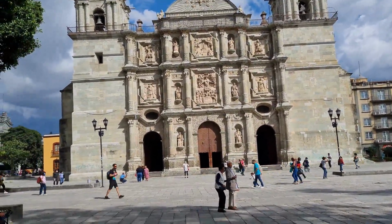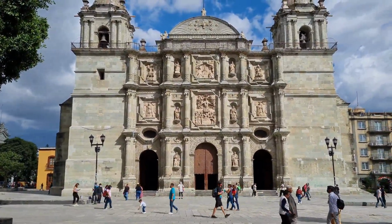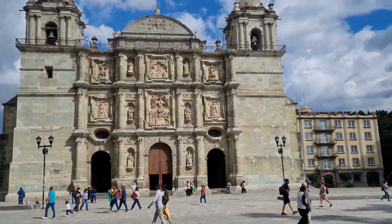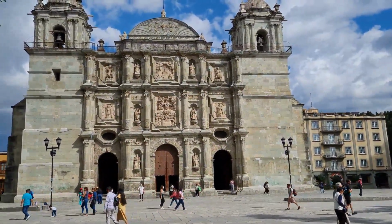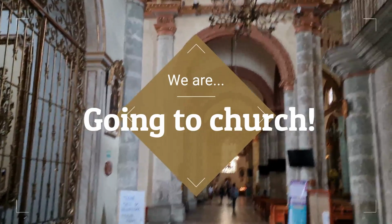This is a very beautiful church that is in the city of Oaxaca. And I think we're going to go inside of it. I don't know much information about it, but that's just usually how I am anyway. So I'm really quiet because it's so quiet.